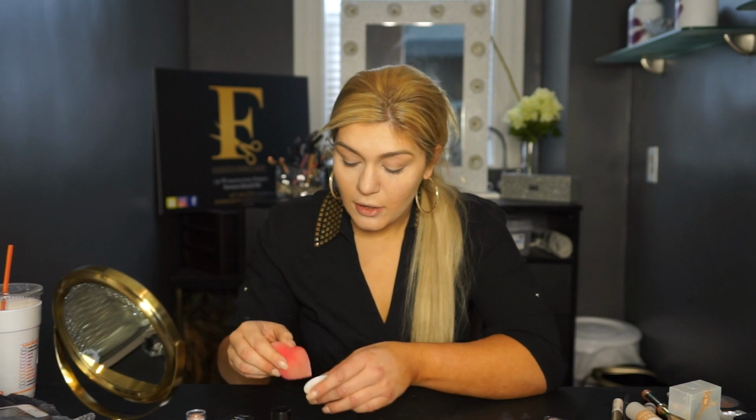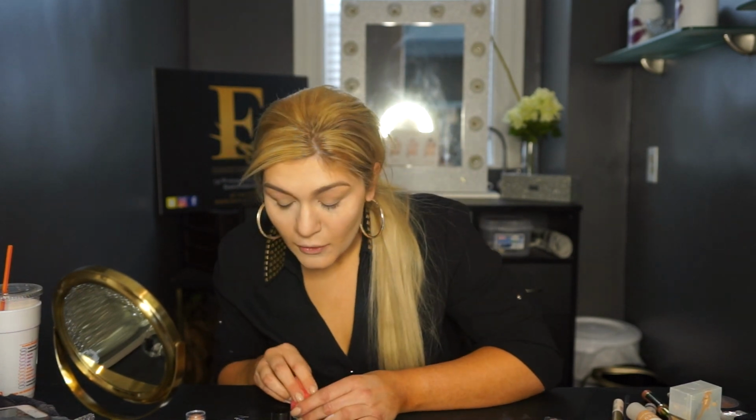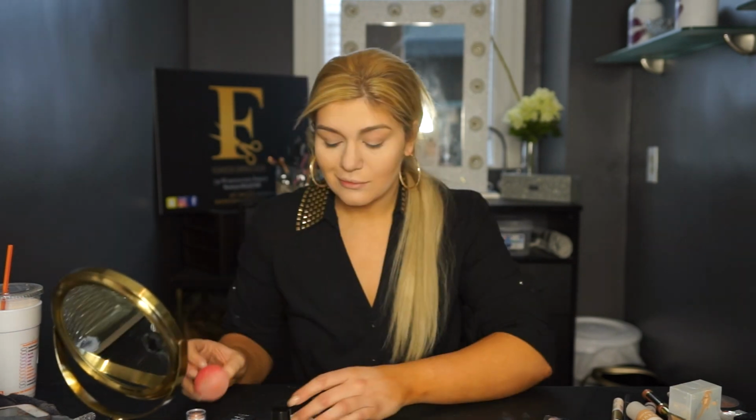Can't really tell if this is full coverage or not. Kind of looks like it is. It looks like it's more translucent. It kind of blends in to the skin, which I guess is good, but I like more of a highlight. So this really isn't giving me a highlight. It's kind of blending in, so it's going to set my concealer so it doesn't go nowhere.